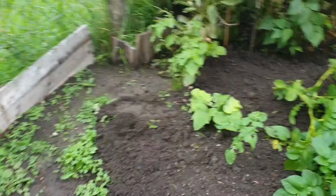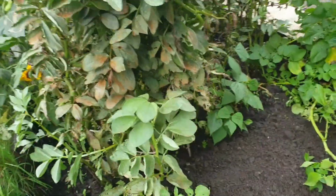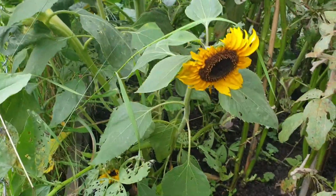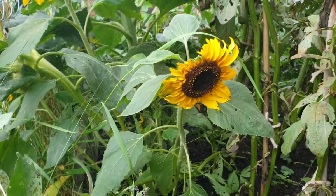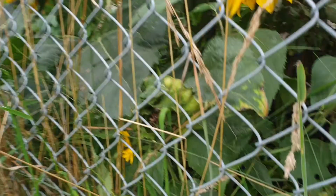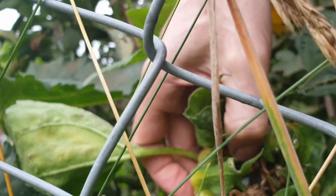Yeah, and then the other thing is the sunflowers, which are all on their own at the back here. There were seeds when I planted them, obviously. They're right next to the fence. So there is a few. That one kind of dried out. I don't know if there's any seeds inside there. I don't think so. It didn't mature enough.